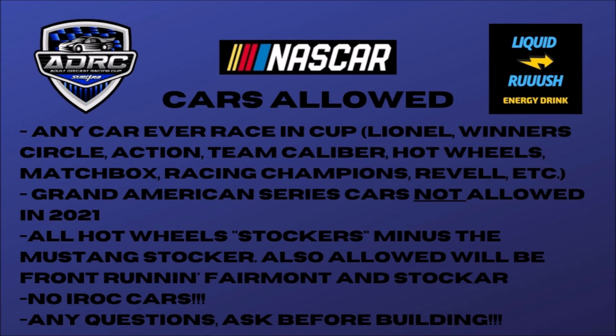All right, we have a lot to go over, but first we're going to start with the cars that are allowed. Any car that has ever raced in Cup, the ones made by Lionel, Winner Circle, Action, Team Caliber, Hot Wheels, Matchbox, Racing Champions, Revell, Johnny Lightning, etc., are allowed. Basically, if it was made for a driver, we all kind of know what we're talking about here. It is allowed. Everything is still allowed from last year, minus the Grand American Series cars. They are not allowed in 2021. There may be a separate series for them later on in 2021.